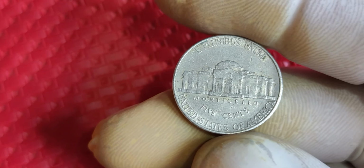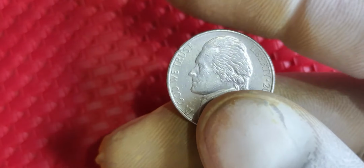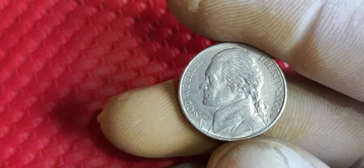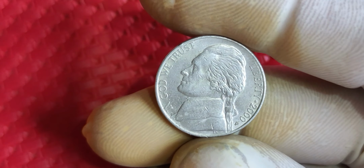But not every Jefferson nickel is created equal. While most are only worth their face value, some rare varieties, like the 2000p nickel we're discussing today, can be worth a life-changing amount of money. So, why is the 2000p Jefferson nickel so valuable?